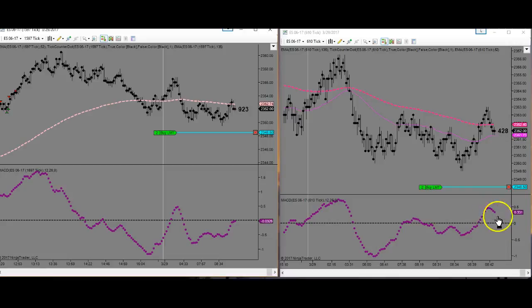I kind of want to take this long trade because we're above everything, but I really want to see what's happening here. So I'm just going to be patient.